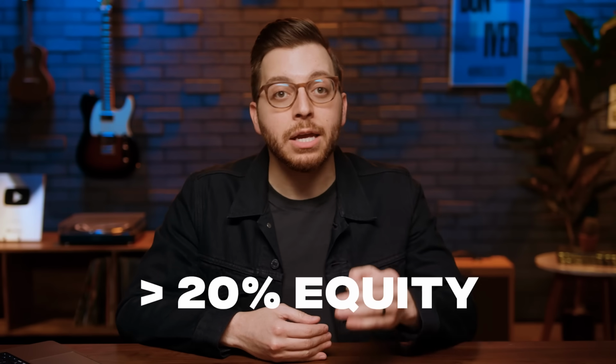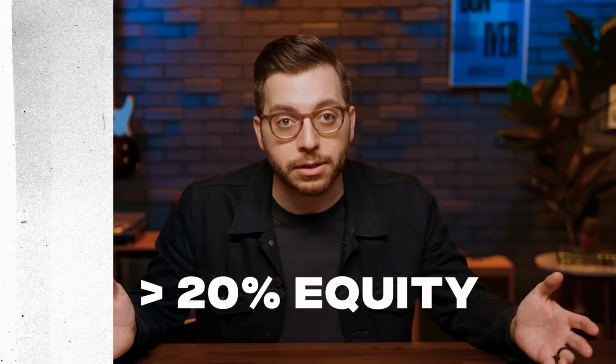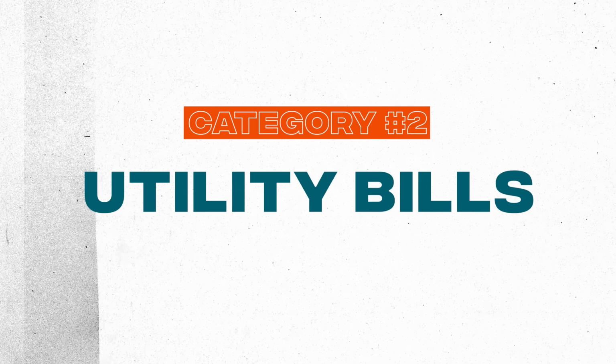Number 4, eliminate private mortgage insurance if you own a home. PMI is a monthly fee that mortgage lenders charge to protect themselves in case you stop making payments. And this can add up quickly. And luckily, you can request PMI to be removed once you've built up at least 20% equity in your home. All you gotta do is ask. Moving on to our next category, utility bills.